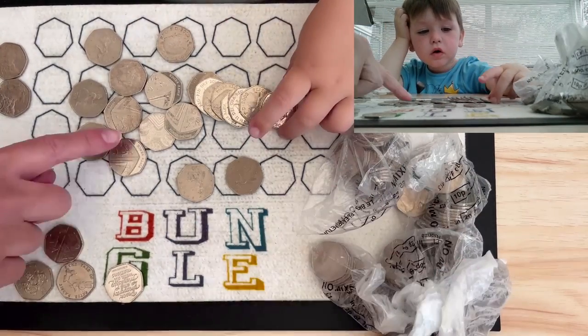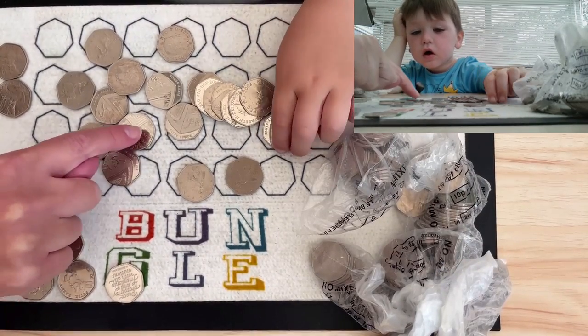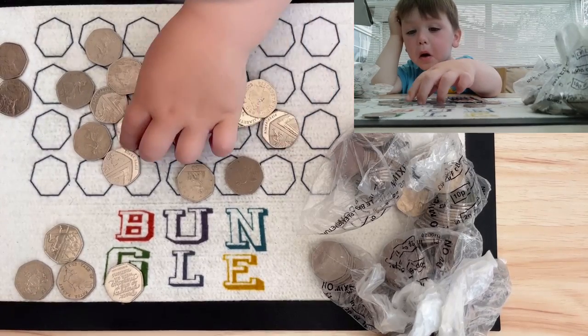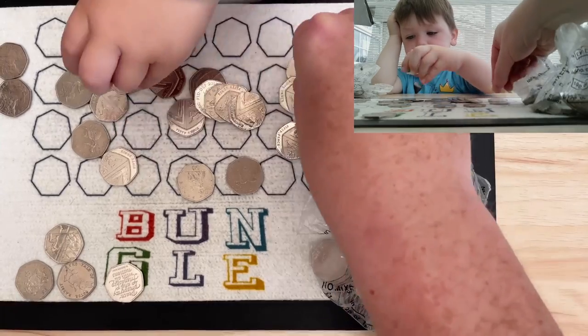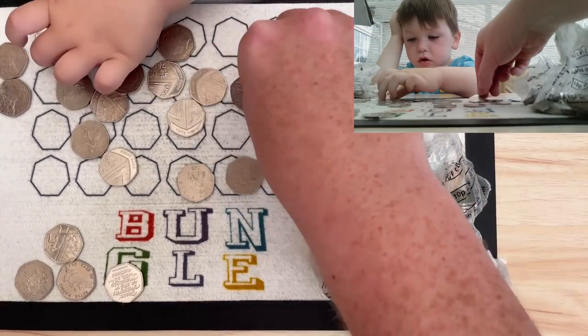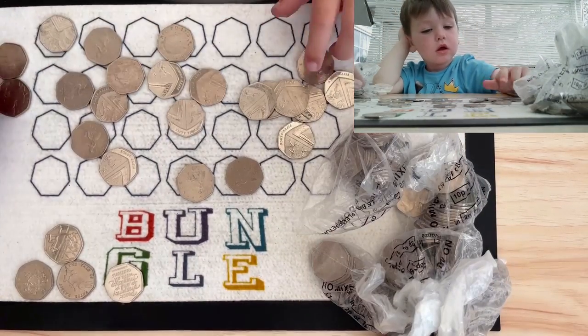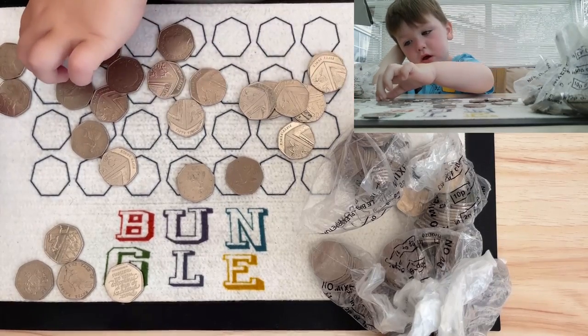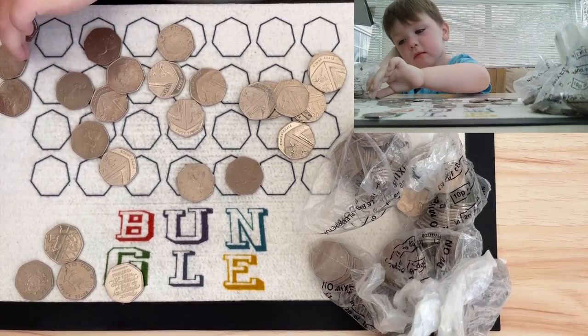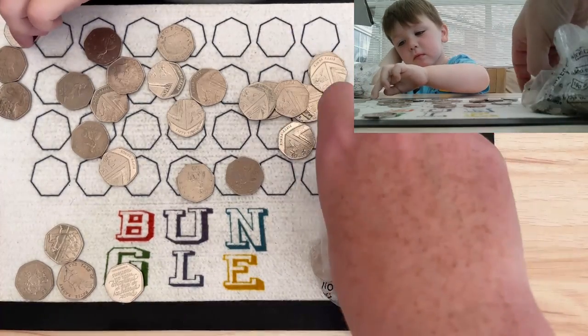Oh, look at that one. That one's got rainbows on, look. That's a good one. Look pretty. I like rainbows. I like rainbows too. Well, you'll be allowed to keep some of these coins, so you can pick your favourite at the end if you want. So do you like rainbows? Yeah, should we put that with the bunnies then? Yeah, put that with the bunny side, okay.